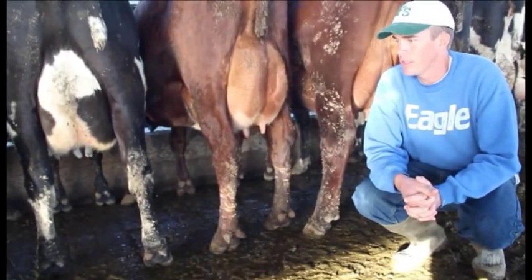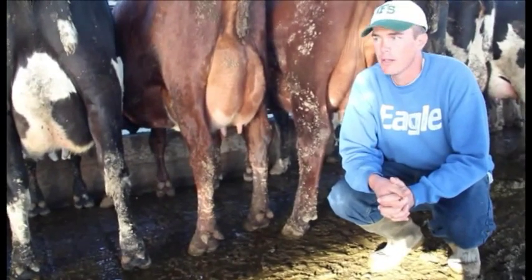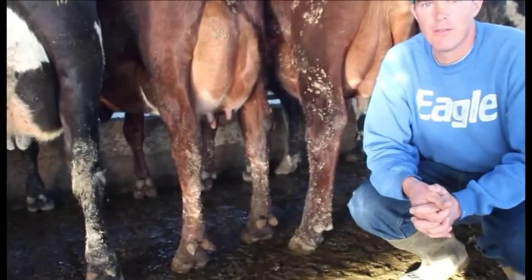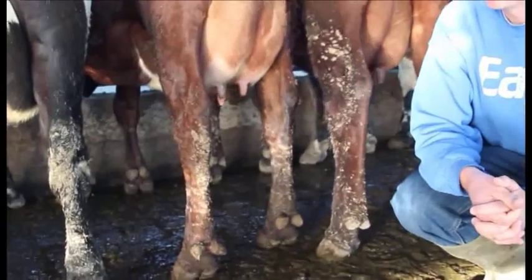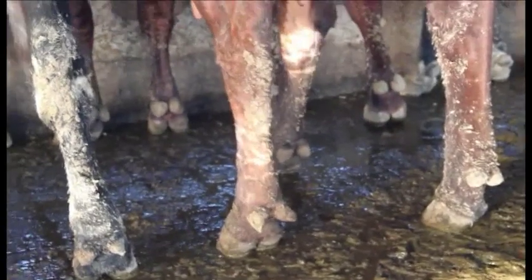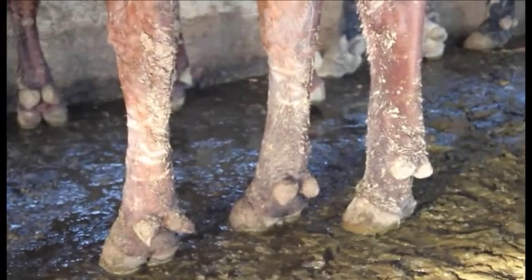Another thing that you'll see with the crossbreds are really good feet and legs, they track out really good. We have very little incidence of lameness. Cows, they get up and they eat and get to where they need to go.